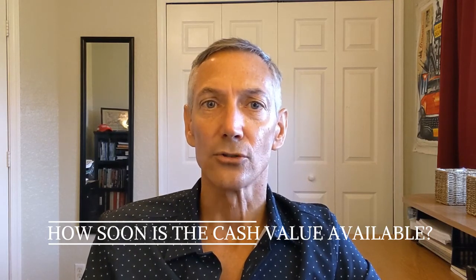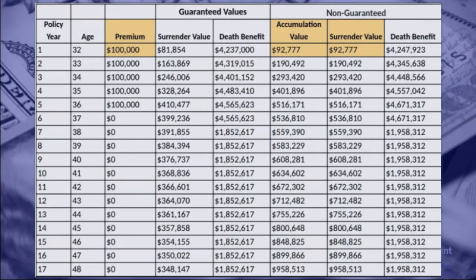All right, and finally, we want to talk about how soon is the cash value available. All right, so let's take a look at the table for the illustration again. And I want to turn your attention to the columns that are labeled accumulation value and surrender value. And keep in mind that both of these have the exact same values in them right now. And this is not always the case. So again, the policy has to be designed properly in order for all of the cash value to actually be accessible via a policy loan or via surrender.